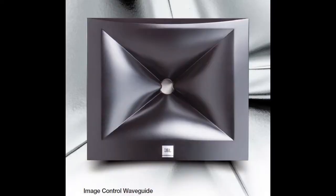There hasn't been any attention paid to the directivity in the oblique planes between the horizontal and vertical plane. This particular horn is designed not just in horizontal and vertical, but in all the oblique planes in between. And so with this waveguide, this is a rectangular horn, but it's designed with an elliptical coverage pattern.